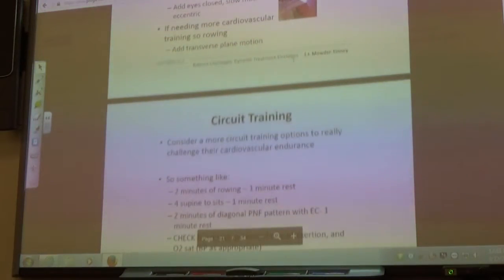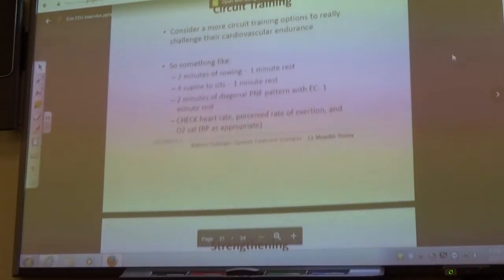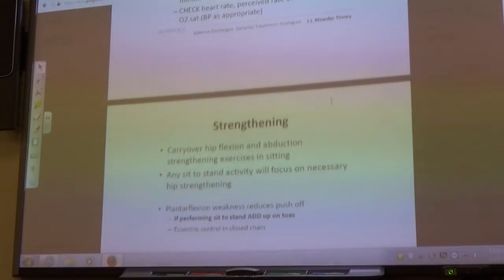And then she emphasized the importance of circuit training. If your patient can only sit, a good circuit would be 2 minutes of rowing, 4 times supine to sit, 2 minutes of a PNF pattern, and then repeat that. It doesn't have to be a long circuit, especially since patients in the ICU don't have a lot of reserves. This circuit is 6 minutes with 1 minute of rest in between. So there's a circuit.